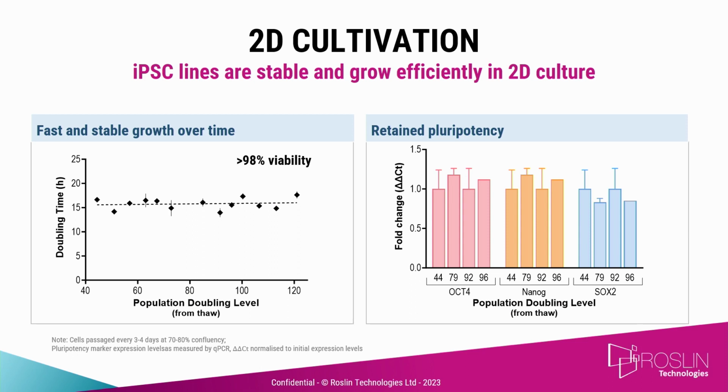The induced pluripotent stem cells that we're working with, the porcine iPSCs, are really stable. This data set is for one of our newer lines that are coming into our pipeline.